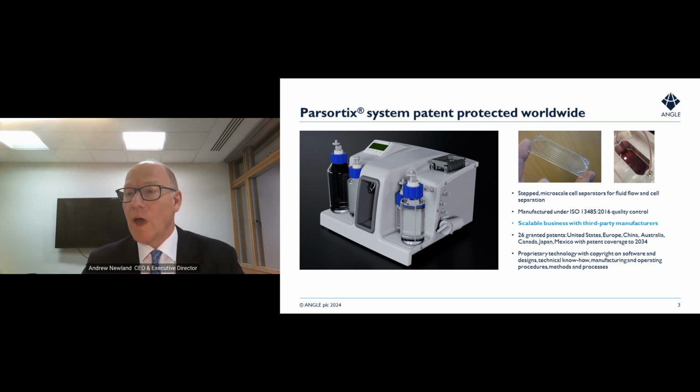And then the user essentially pushes start, and the machine will then flow the blood through a very smart microfluidic cassette, which is a one-time use consumable shown in the top right of this slide. So that's a very smart piece of plastic, which has been designed and manufactured to high tolerances of plus or minus 1 micron. So that's thousandths of a millimeter.